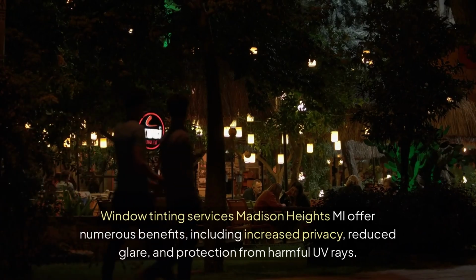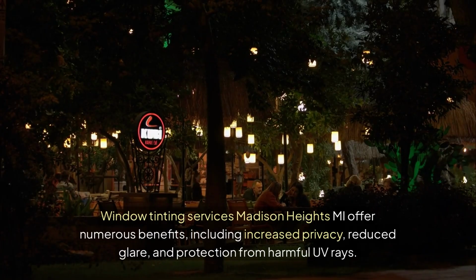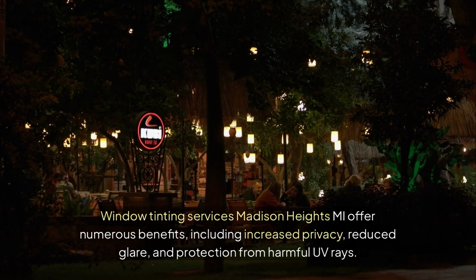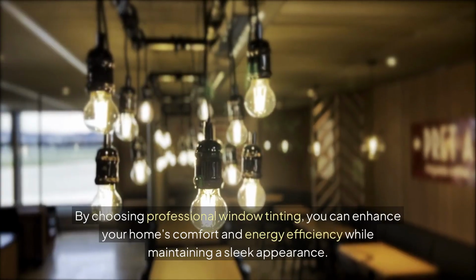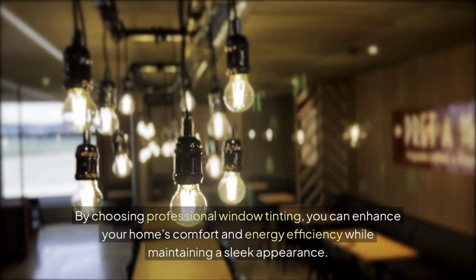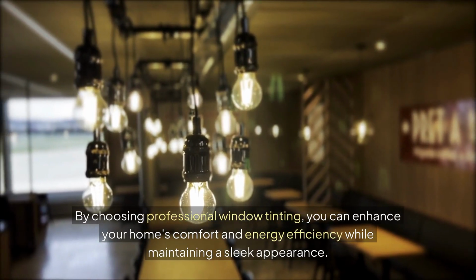Window tinting services Madison Heights MI offer numerous benefits, including increased privacy, reduced glare, and protection from harmful UV rays. By choosing professional window tinting, you can enhance your home's comfort and energy efficiency while maintaining a sleek appearance.